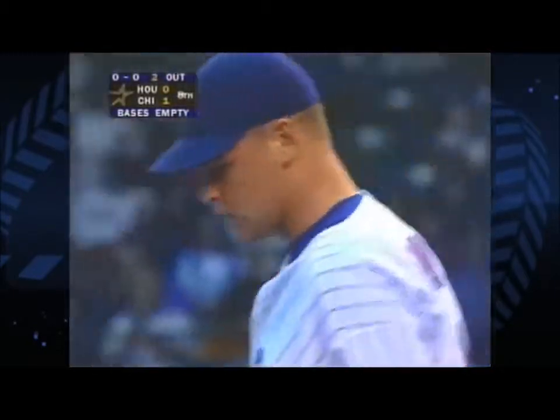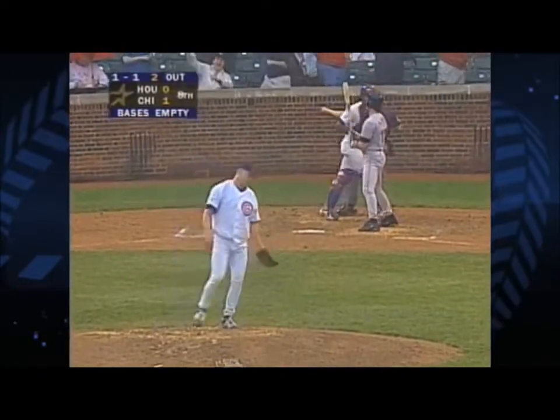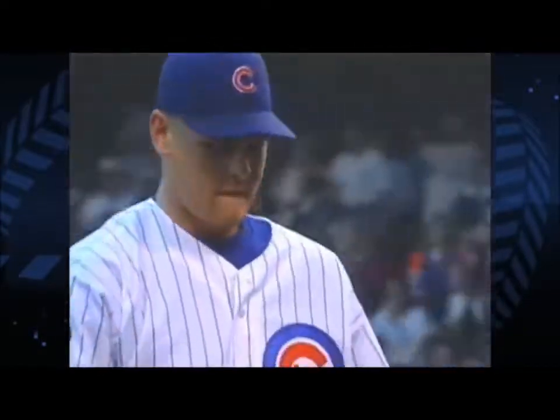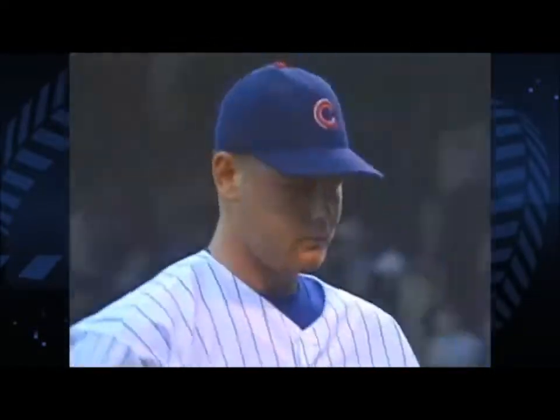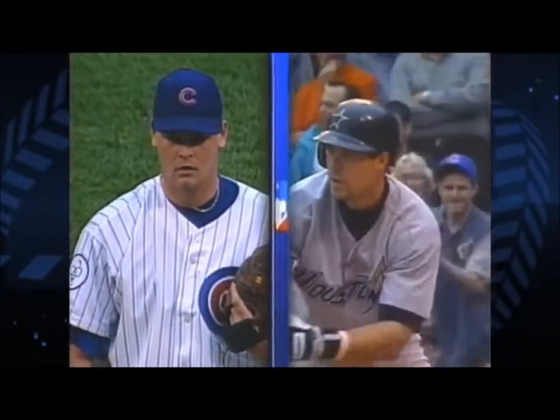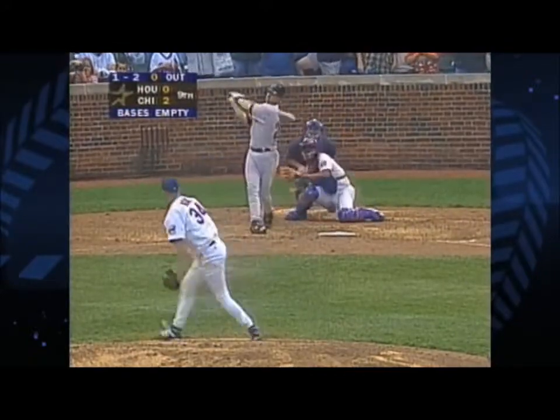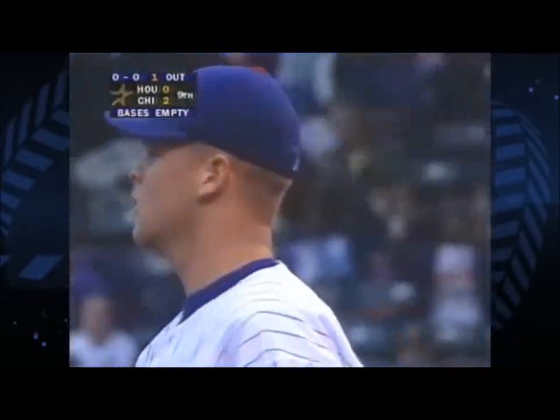That's number 17. That is number 18, and 6 in a row for Kerry Wood. The Cubs lead it in the middle of the 8th, 1-0. 2 runs, 1 earned. He walked 2, and he struck out 10. That's number 19 for Kerry Wood, tying a National League record.